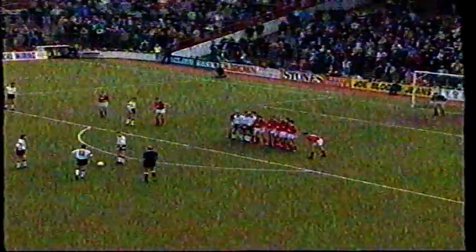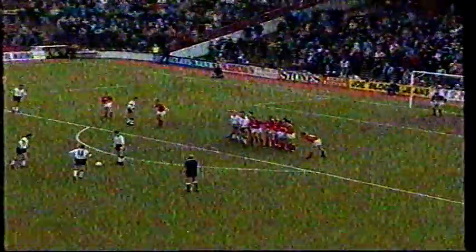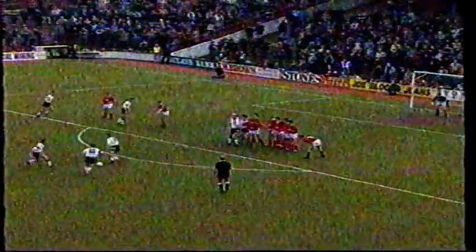And we've got an incredibly long wall there, massive red and white shirts, all jumbled together. It's Simpson's effort. Simpson scores a beautifully flighted free kick from Paul Simpson. That's the perfect execution. No more than Derby deserve for their early pressure as well. Nothing Lee Butler can do about that. Derby are in front.